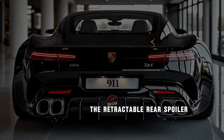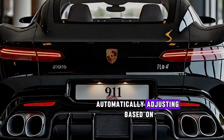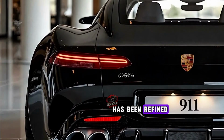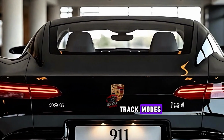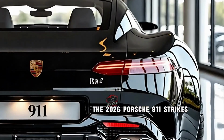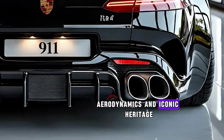The retractable rear spoiler has been upgraded for improved downforce control, automatically adjusting based on speed and driving mode. The quad exhaust system has been refined to produce a sharper, more aggressive tone, especially in sport and track modes. Overall, the exterior design of the 2026 Porsche 911 strikes the perfect balance between modern aerodynamics and iconic heritage.